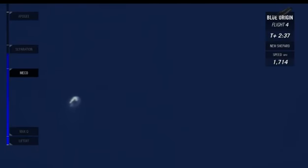Separation should be coming up shortly. And there it is, separation. Separation confirmed from both vehicles. We're just under 3 minutes into this launch. So now they're cruising as 2 individual crafts. They're going to keep heading up towards apogee. You can start to see the 2 bodies right there in your view. The crew capsule is the one to the slight right, and the booster is on the left there.